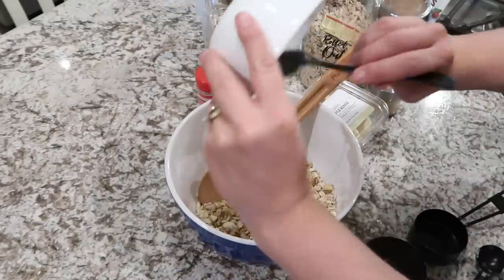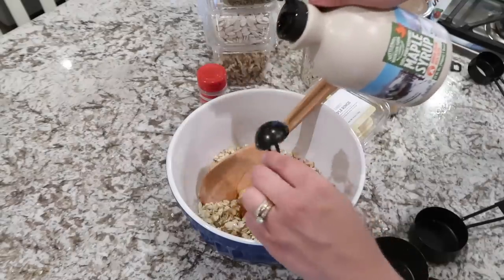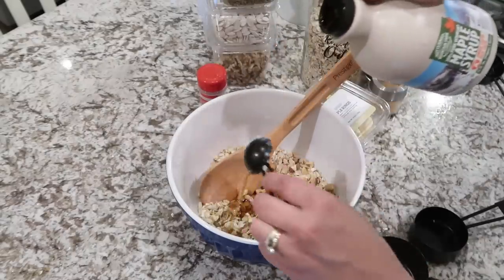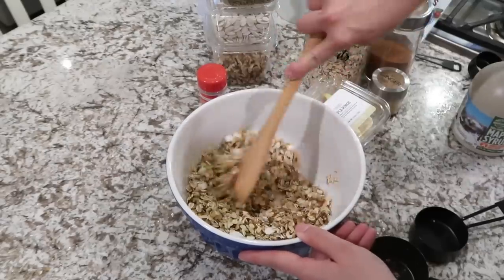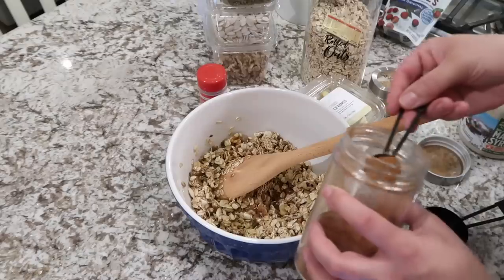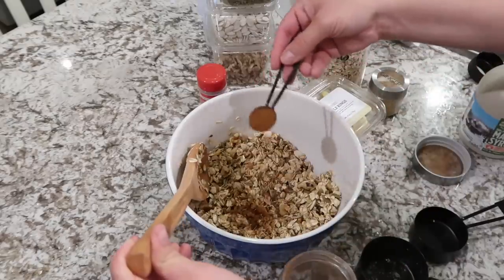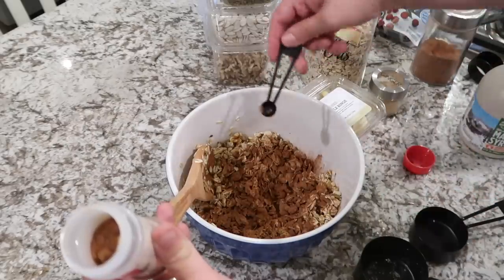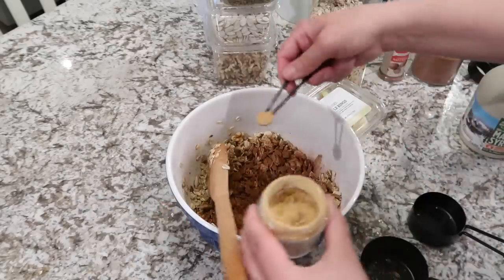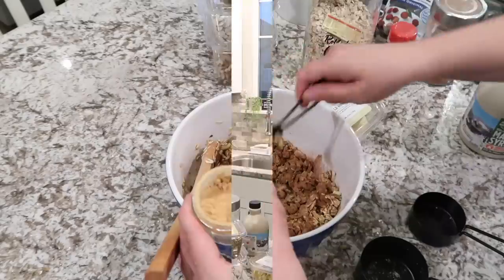And then you're going to add in your wet ingredients, which is the melted coconut oil and also maple syrup. Again, you're going to give this a good toss, and then you're going to add in your seasoning. So you'll add in your cinnamon, nutmeg, and ginger. And this seasoning combination will make your whole house smell like fall. It smells so incredible. This is one of my favorite granolas to make. So once you give that a really good stir, then you're going to add that onto a baking dish.